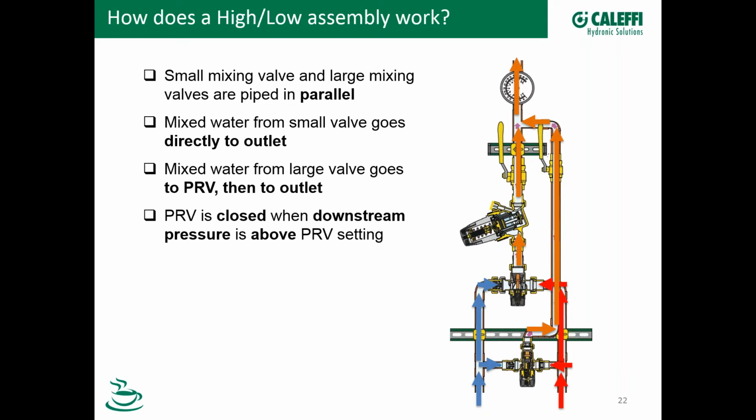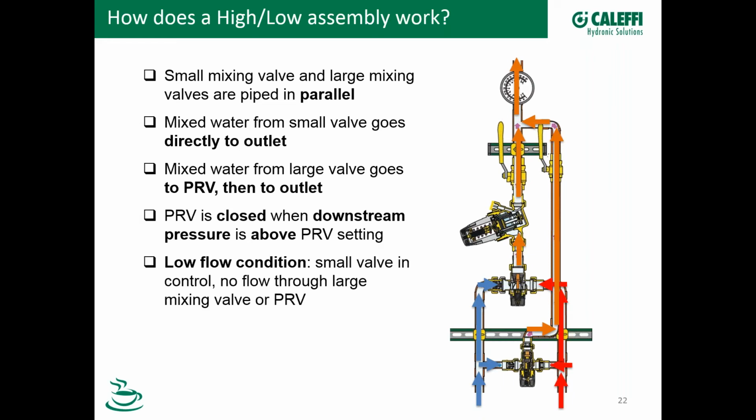Now, the PRV, being a pressure reducing valve, is closed when the downstream pressure is above the setting on the PRV. So that's the fundamental function of a PRV: it will open when the downstream pressure drops to a certain point, that being dialed in on the setting. So just in summary, under a low flow condition, the small valve is doing all the work. And under a high flow condition, the PRV will open, and then both valves will be delivering flow simultaneously. Let's take a close look at how that works.